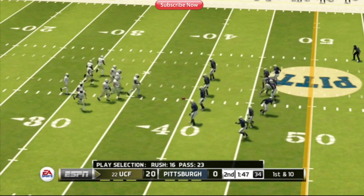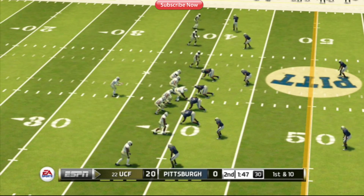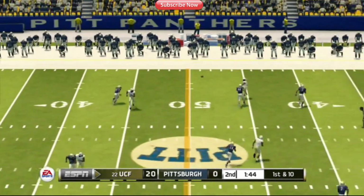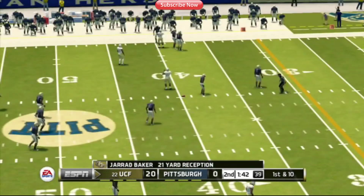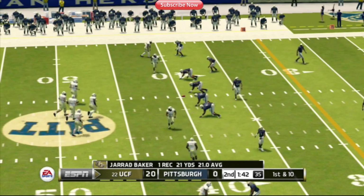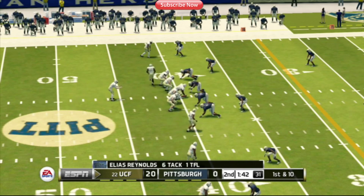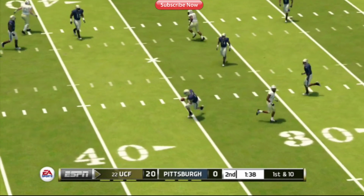First and 10, ball on the 39-yard line. Quarterback all by himself in the backfield with five wideouts. Quick strike to the receiver, and he hits him hard at the 40-yard line. First down. They'll spread the field with five wide. Quick strike, and he drops it.